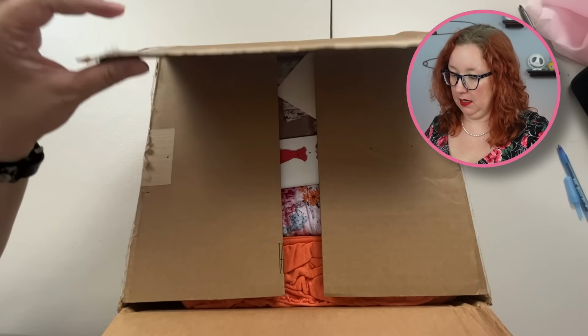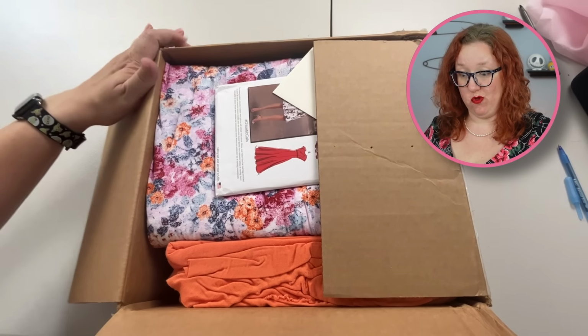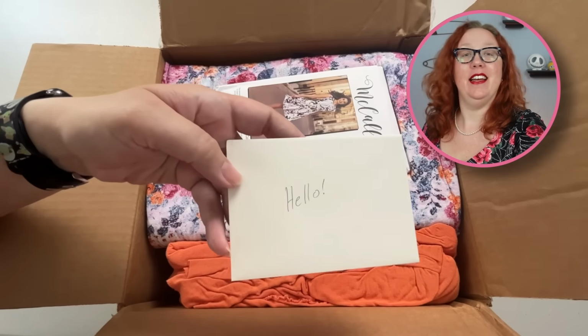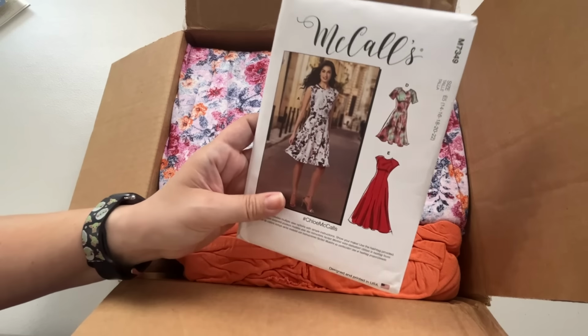Okay, let's see what exactly we're dealing with here. Exciting. Ooh, we love a floral. That's fun. Oh, hello! Like Mrs. Doubtfire. Hello! We always read the note first, and no, I'm not going to show you because I don't know what she wrote. A few moments later. Very sweet. Okay. Wow. Okay, so this is her favorite pattern.